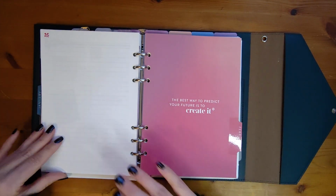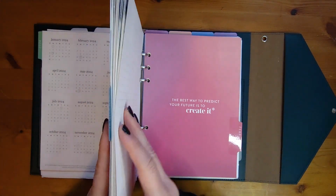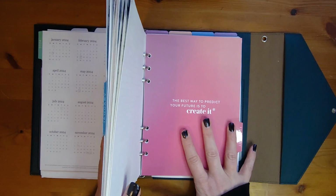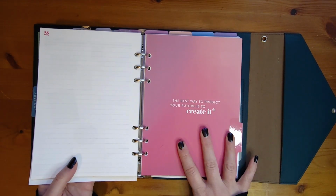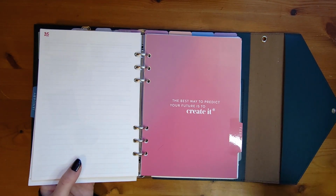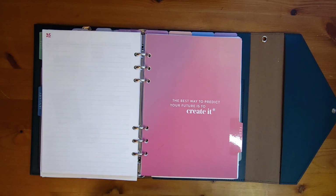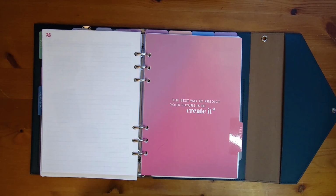And once we get through January, I will take out all of this right here. And then we'll just have February in here until we get closer to the end of February. Then I'll add in March, so on, so forth. I think you get it. So now let's get to the actual planning portion.